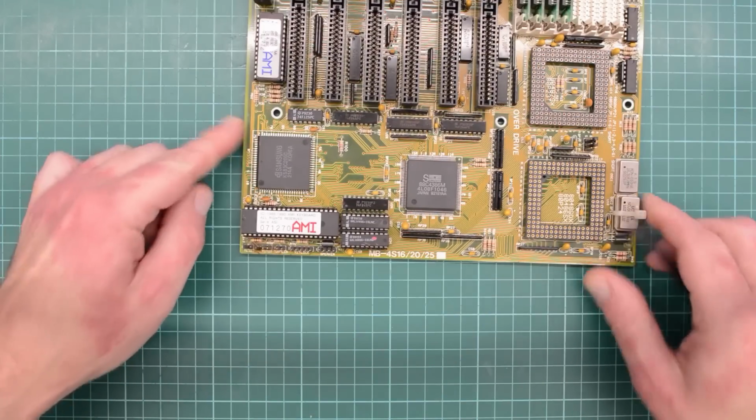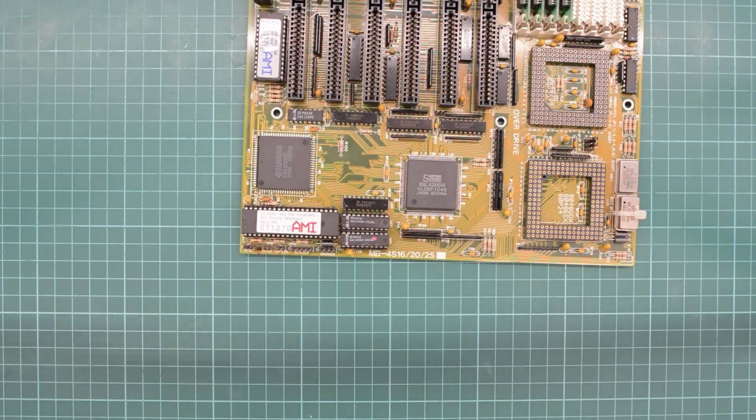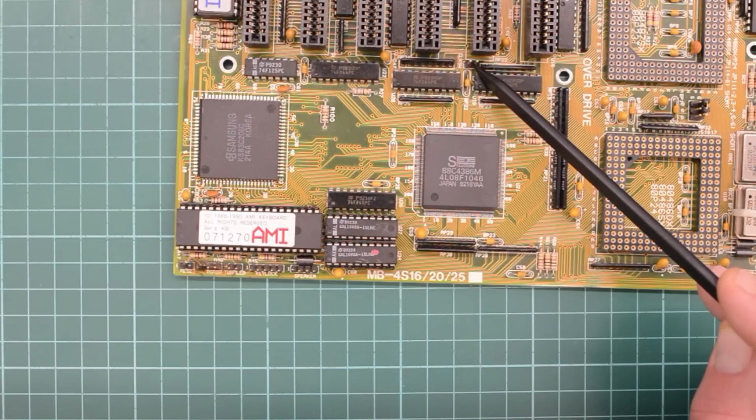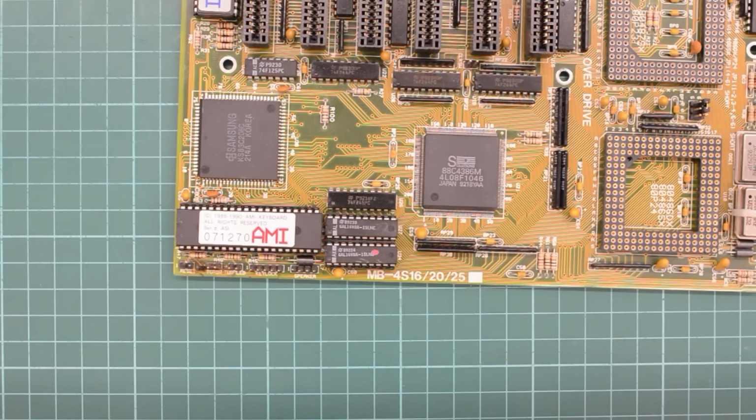And next up we have a bunch of pin headers down here. So reset, turbo, turbo LED, key lock and speaker. And we've got one more pin header tucked in here that says clock switch.